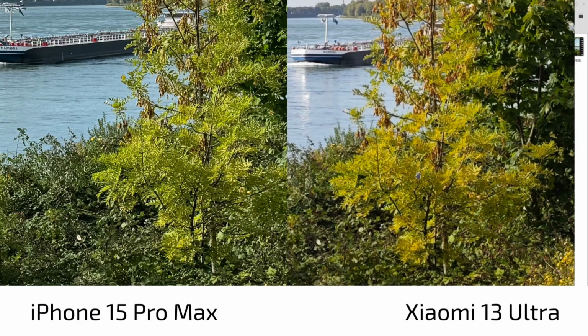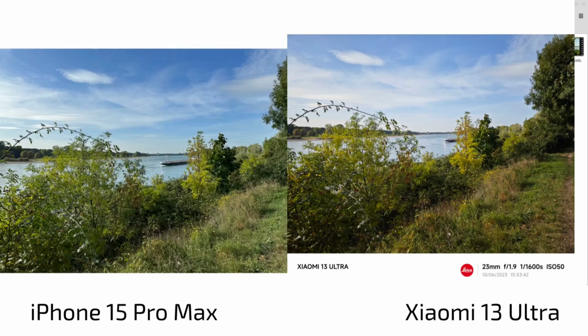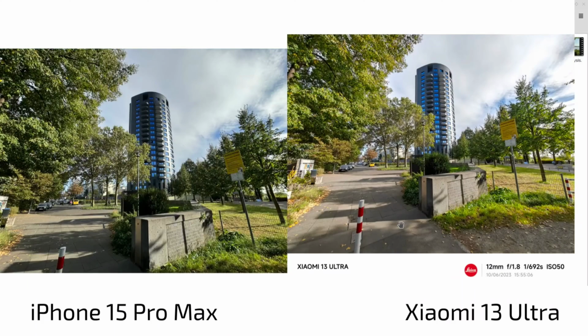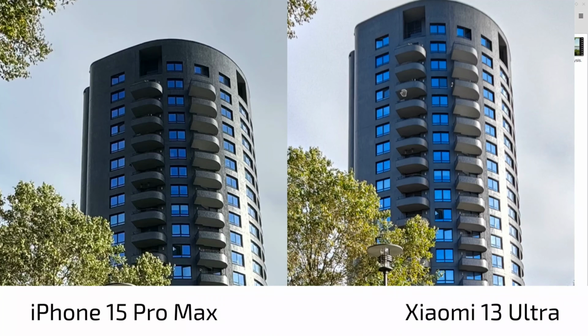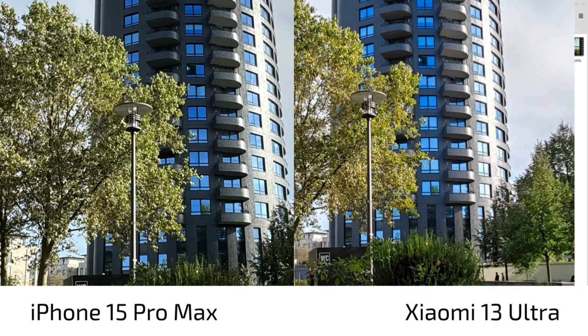There. Even if I zoom in a little bit, you can see it is much softer, not so much sharpened up there. And when we go to the next shot, this is the ultra wide angle. I took this one with the Leica Vibrant option, where you can clearly see it's raising up the shadows much more on the Xiaomi 13 Ultra. The detail level is a bit softer here for some reason, I'm not sure why. Otherwise very comparable, much more punchy colors on the Xiaomi 13 Ultra, hence the Vibrant mode.